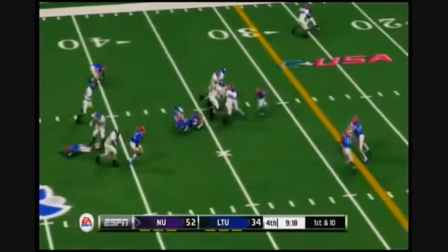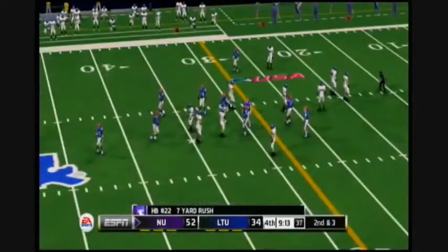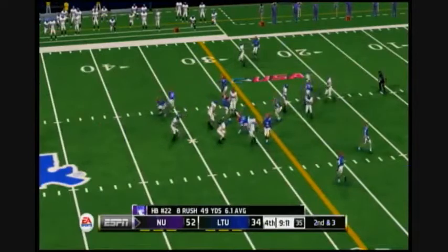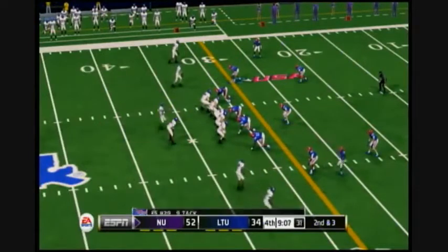Hands it to the back. Brought down after a nice run up the middle. On the tackle. That's good for a gain of 7 yards. Let's go, defense. That'll bring up 2nd and 3.